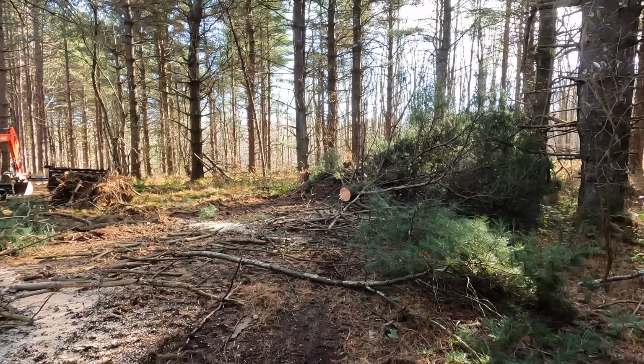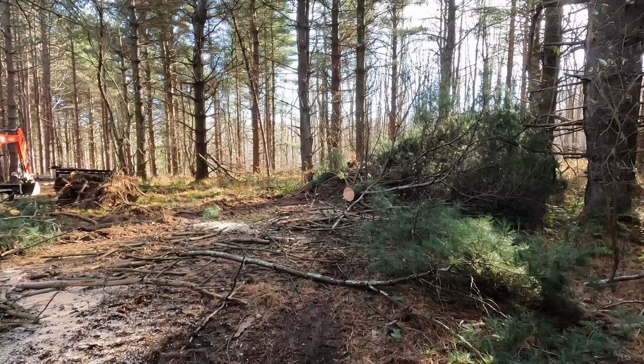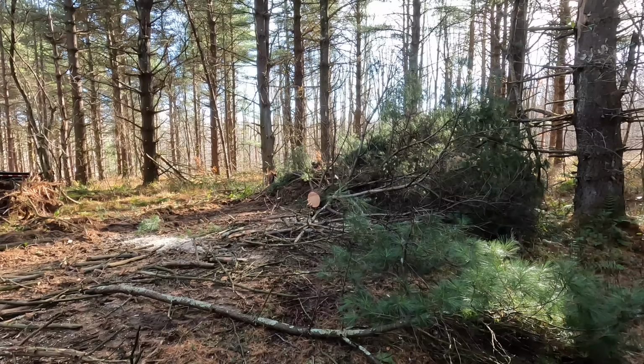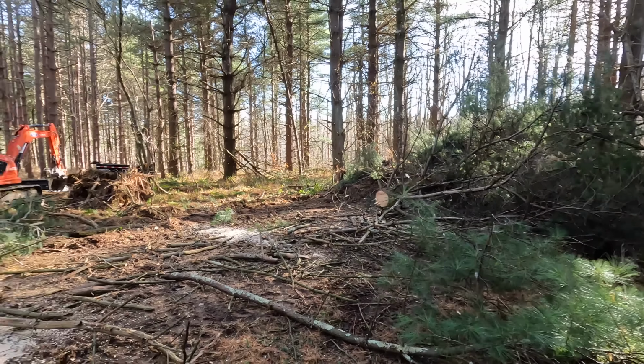It's not as bad as it looks. That's the top of that big white pine that I dropped, but I'll keep adding to that pile. I'm not going to do anything with it right now. It's out of the way. I'll deal with it in the spring. That pine, with all the dirt mixed in with it, that stuff will rot pretty quick, so I may not do anything with it. We'll have to see.